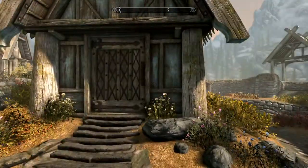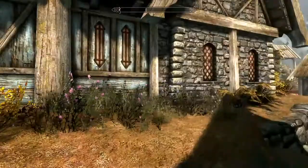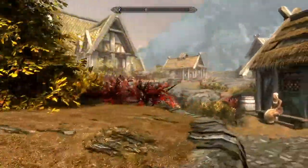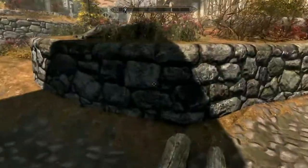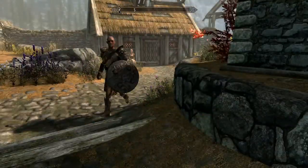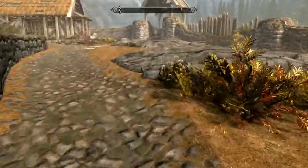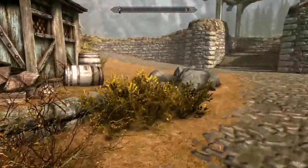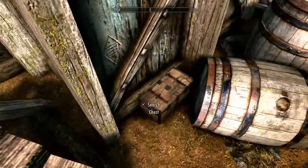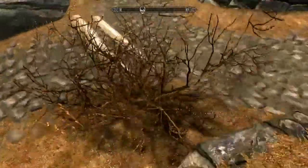Now this is the house right here that we will get for Whiterun. It's a nice house. I believe over here is the one where there's a small chest. Yep. I'll take all that.